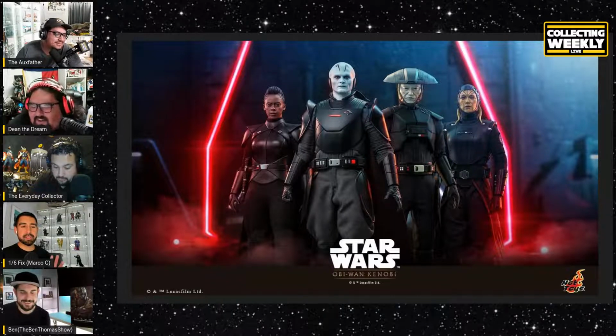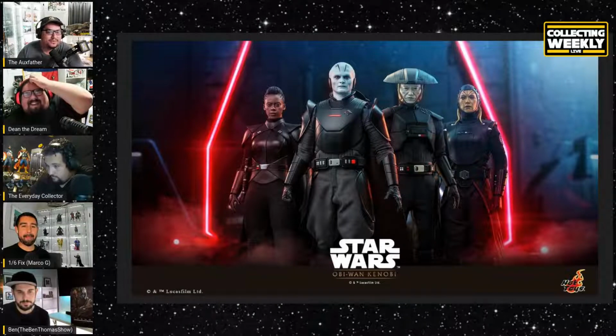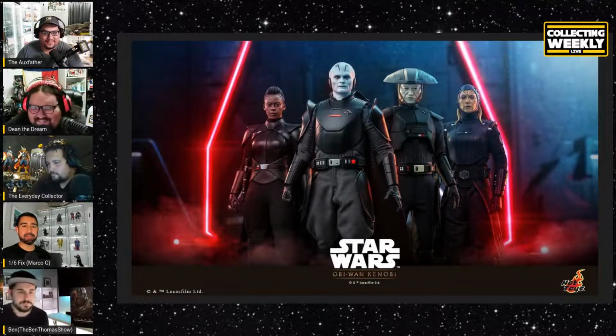Yeah, because the other three Inquisitors look like real people, and then he looks like a caricature or like a rendering or something. It doesn't look like an actual photorealistic sculpt. Mortal Kombat, yeah, I'm gonna put them side by side. You said Mortal Kombat, John? Yes, sir. I think the eyes are too small. I don't know what it is. It just doesn't look right to me.